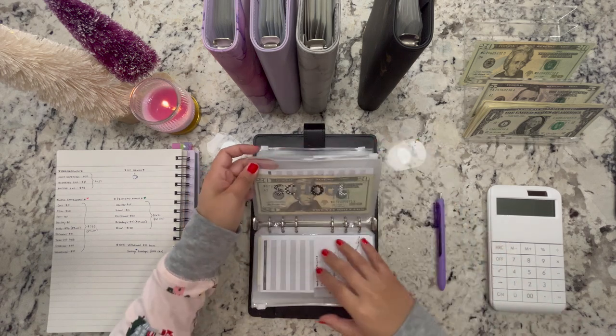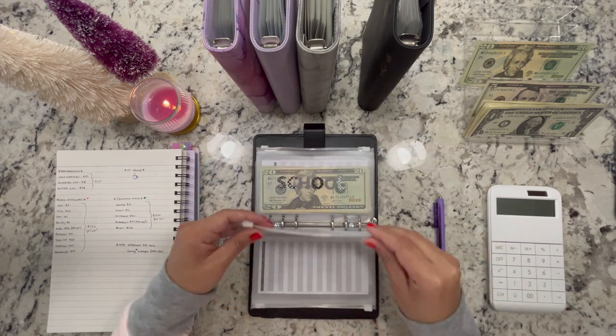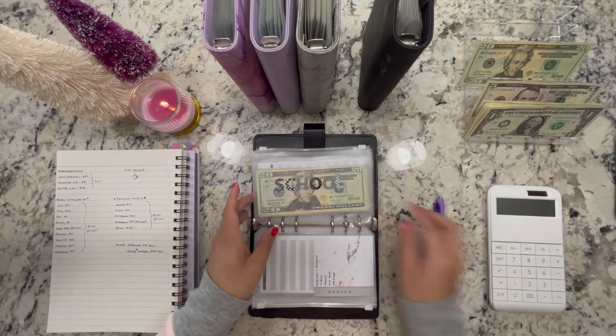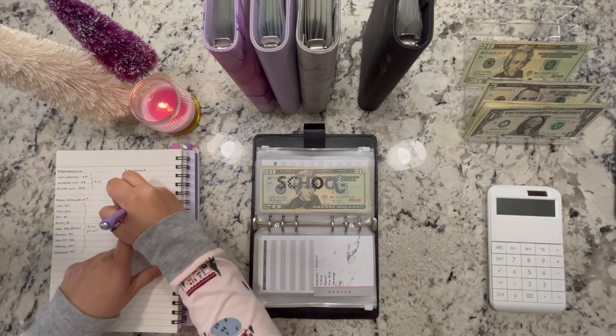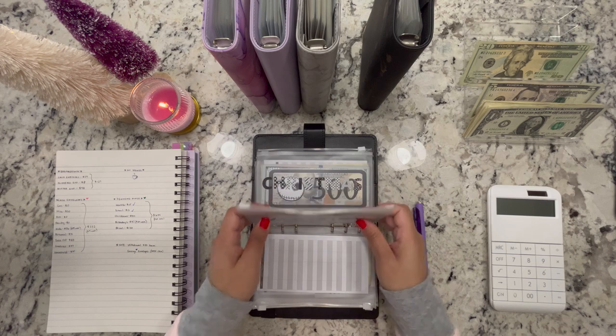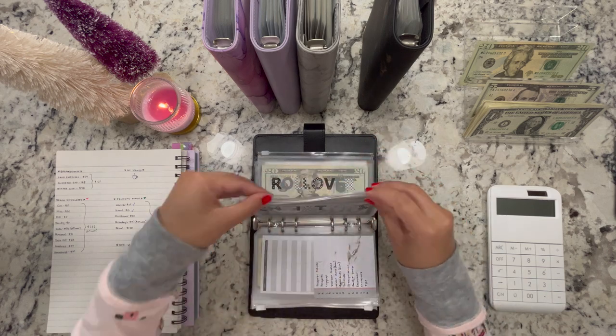Is that the same amount? It's like the same amount as health, huh? That's kind of a coincidence. Okay, let me check these off just not to confuse myself. Christmas, we are gonna take $411 out of there.